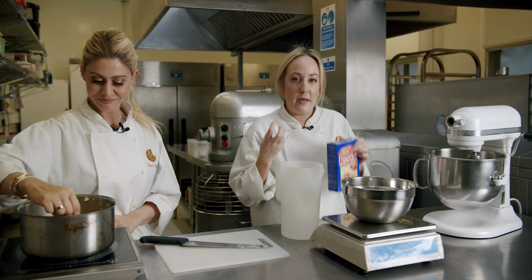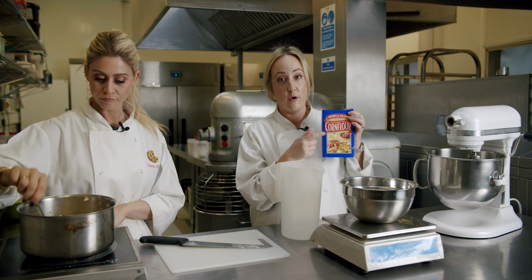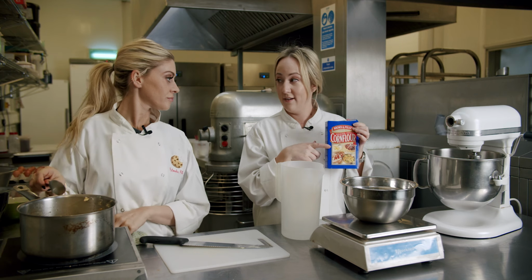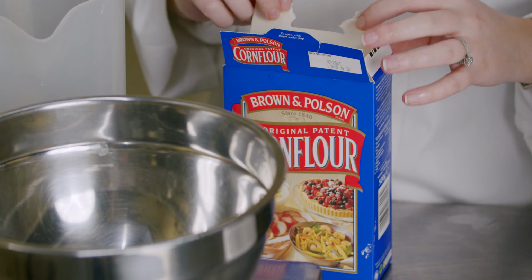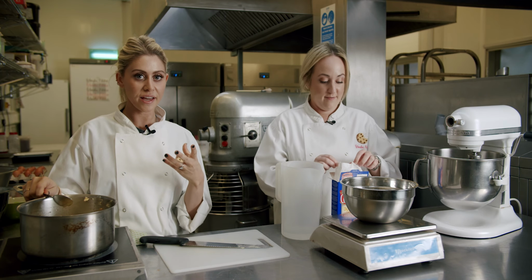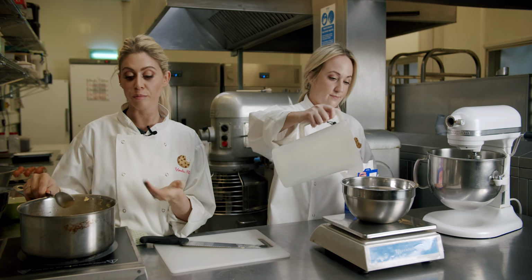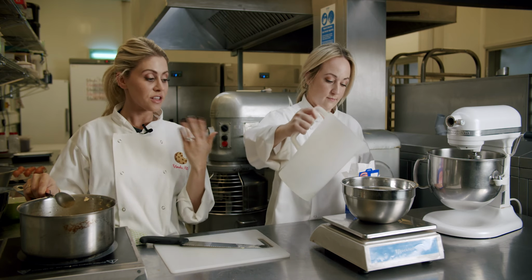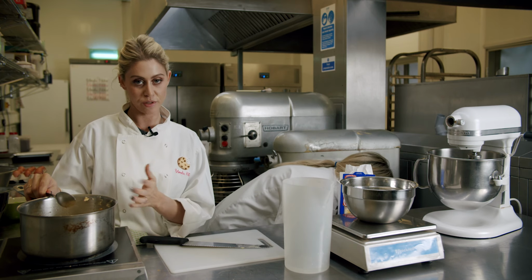So the gloopiness of that McDonald's apple pie filling, that's what our friend cornflour is going to do for our filling. It just adds that layer of velvetiness. You know when you make a gravy and you want to thicken it up? Normally you can reduce this down, but you don't want the apples to overcook. So this allows you to thicken the syrup and not overcook the apples.